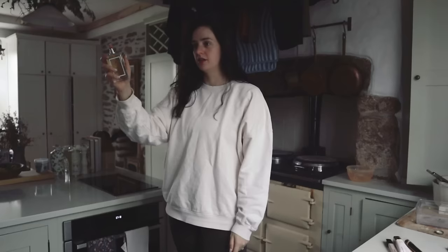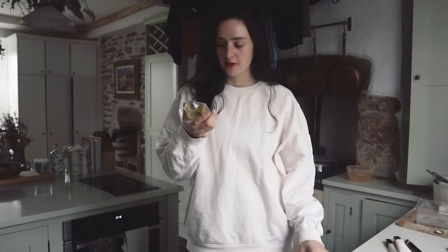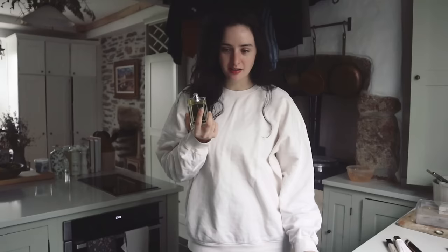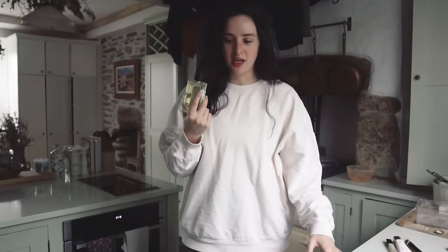Oh my gosh, that's beautiful. That is so beautiful. I feel like this is definitely a people-pleasing perfume, because you couldn't not like that. It reminds me of a Chanel perfume that I used to wear when I was younger. I don't remember what it was. I think it was not the Chanel No. 5, it was maybe the green one or the yellow one.